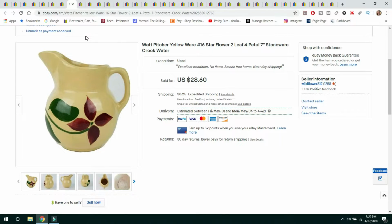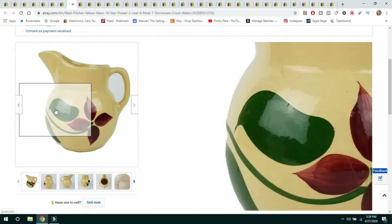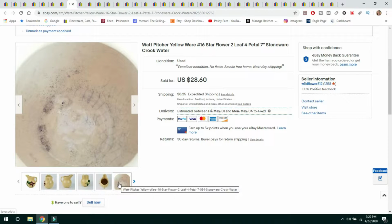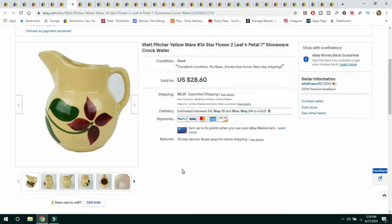The next item is a Watt pitcher. This is a yellowware, the starflower design on Watt pottery, with the 2-leaf and the 4-star petals. It was just a stoneware crock. It was in great condition. Didn't have any chips or cracks on it. It did have some crazing on the bottom of it, and it sold for $28.60, and the buyer paid shipping.